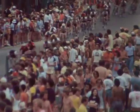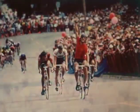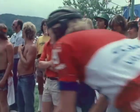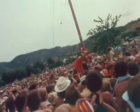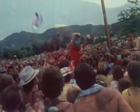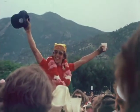After 9 days and 700 miles, one rider will stand alone on the winner's podium with the lowest cumulative time for all stages. George Mount, USA, the top American rider in modern Olympic history.